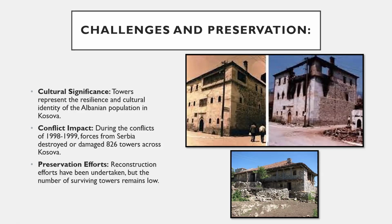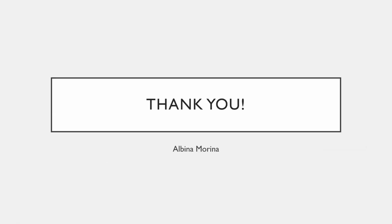And so I know people from my town who have these buildings from their parents, grandparents, or whatever. And instead of taking care of them, they destroy them and build a new house there because it's a matter of property. But after the war, there have been some efforts undertaken to preserve them and save them.